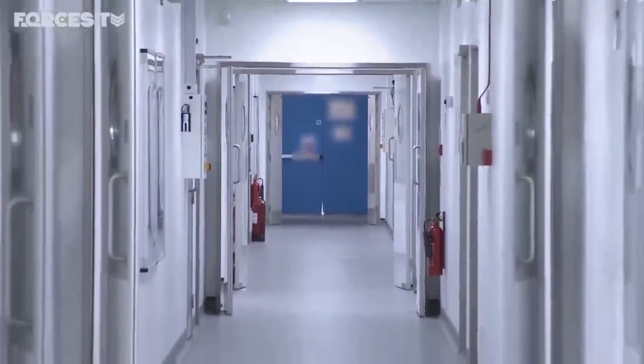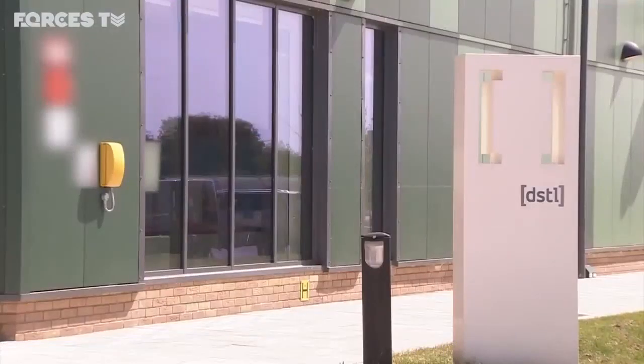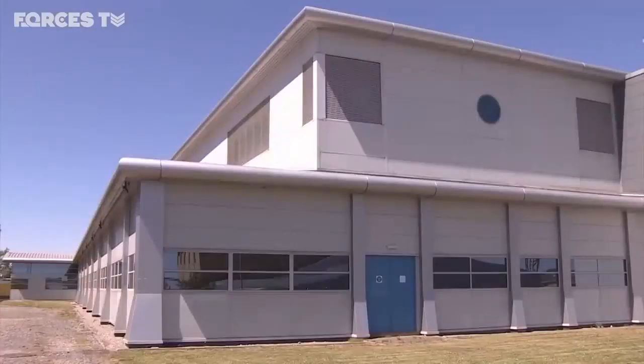With a string of national crises raising DSTL's profile of late, new buildings being built, expertise being harnessed by the government, the work of these labs looks set to remain in demand.